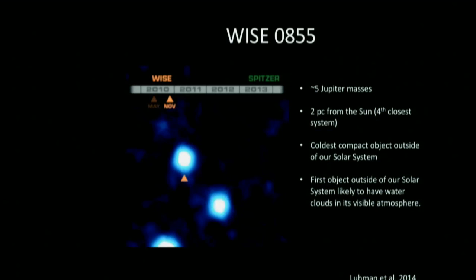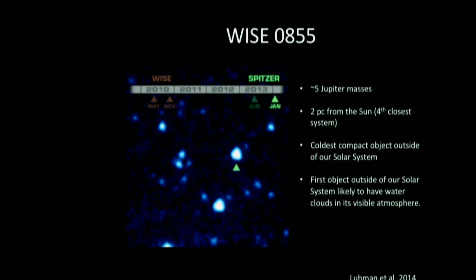So WISE-0855 is its name. It was discovered just a few years ago with the WISE infrared satellite, and it's 5 Jupiter masses. The way it was discovered is basically, these are 2 different telescopes, Spitzer and WISE, which are the only 2 space-based telescopes that can operate at longer wavelengths. This thing is very red. Both of these telescopes work in the red.